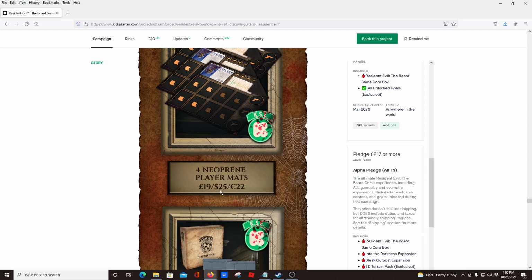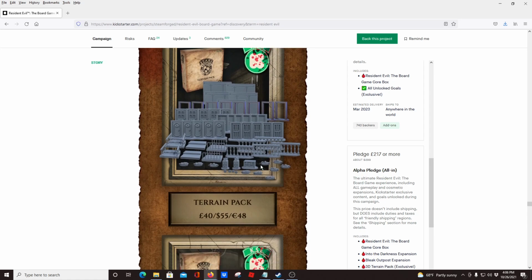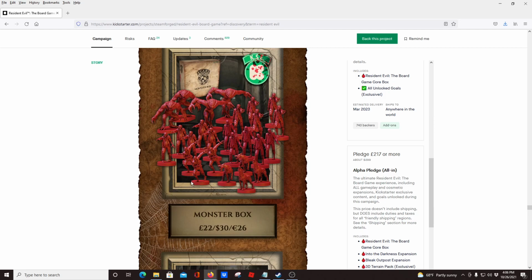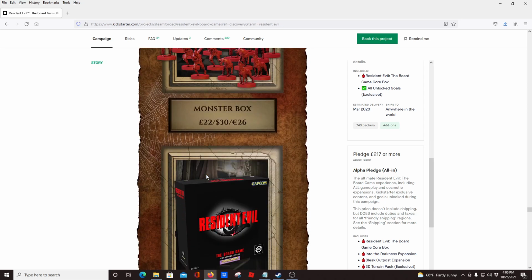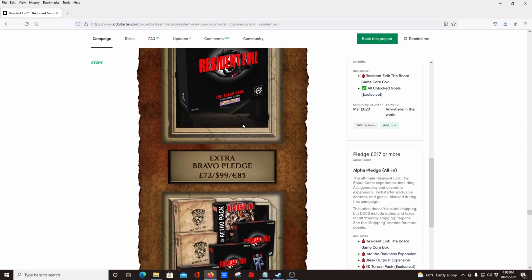Neoprene mats, 4 for $25. I think that's fair. Terrain pack, $55. Close. Yeah, that's good enough. This is just extra monsters, but honestly, I think if you've already got the previous games, there's no reason you shouldn't have plenty of monsters. Oh, it looks like it comes with 4 dogs, not 2. You should have plenty of zombies and any other stand-ins you need.